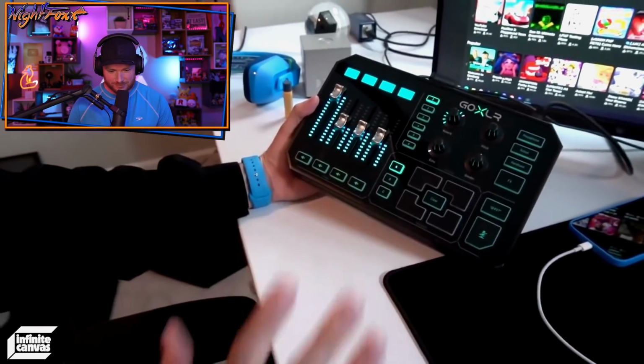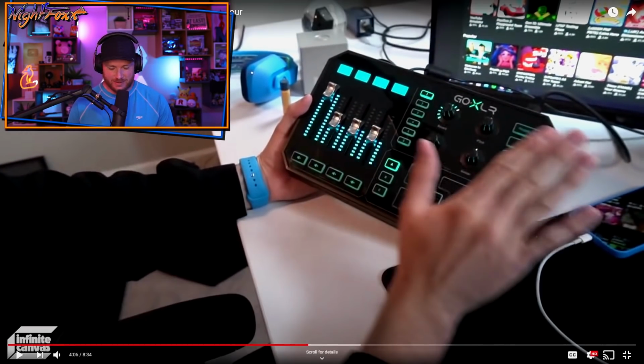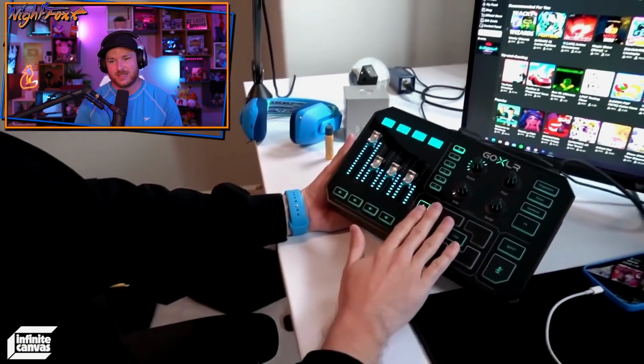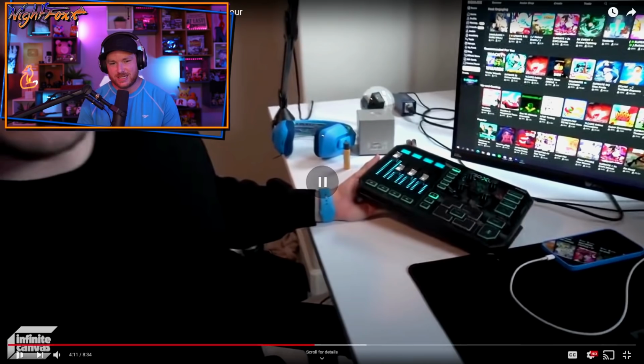This is one of my favorite things ever. It's the Go XLR. A great audio mixer. Audio amp mixer. I'm not a technical. No, you got it perfect. Audio mixer. That's what that is.